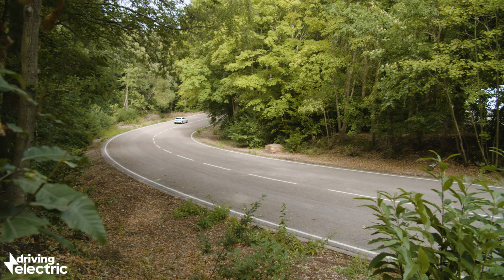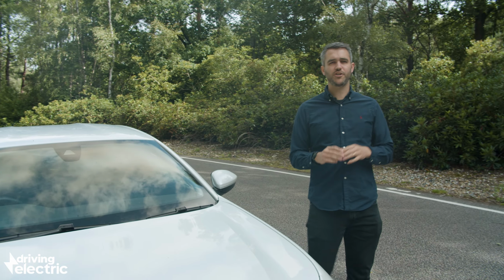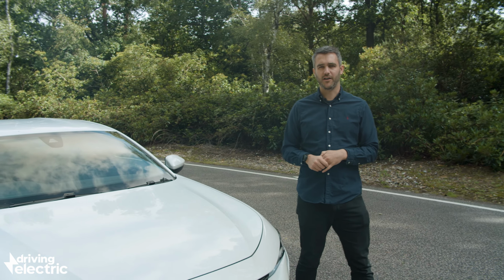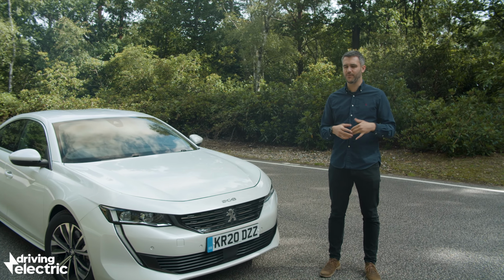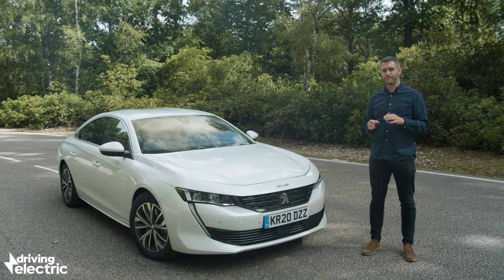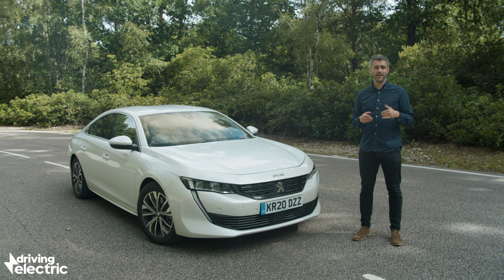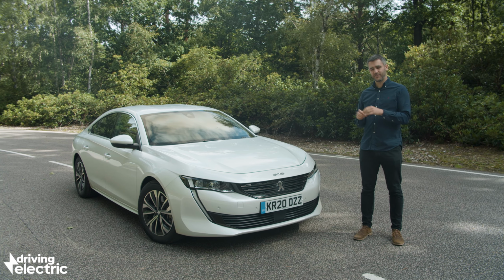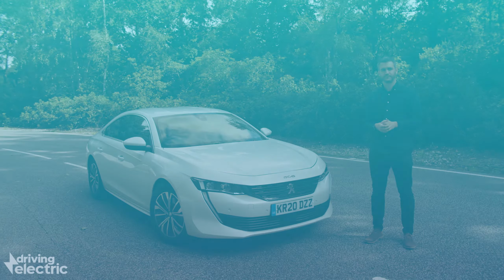So there we have it, a comfortable, practical and stylish plug-in hybrid that should make perfect sense to company car buyers. In fact, there's really very little to not like about this car, although some people may still turn their noses up at that mainstream badge. It may be a little bit too expensive and not hold its value quite well enough to make sense for private buyers, but if it's on your company car list, the 508 Hybrid is well worth a look.